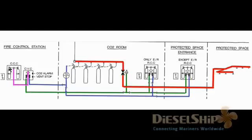So from 3 places you can flood CO2 inside the engine room. Let's now concentrate on the fire control station, the valve control section. So we have a key inside the break glass type which is sealed. Just break the glass, take out the key, open the cabinet.